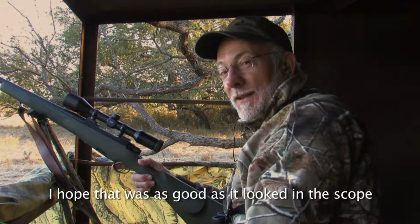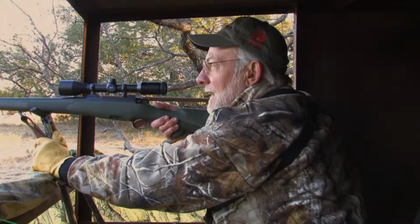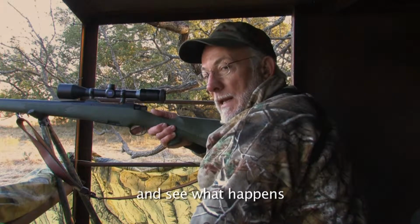I hope that was as good as it looked in the scope. He didn't run like he was hit very hard. When I fired, I saw the animal. He didn't hardly flinch at all, and when he ran off, he didn't look injured at all. We'll have to go see. I'll give him a couple of minutes. Give him 5 or 15 minutes and see what happens.